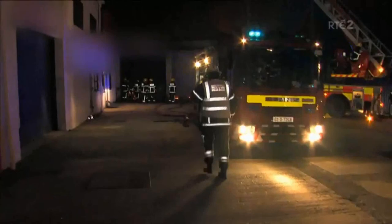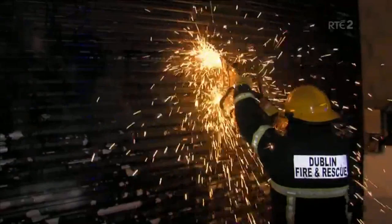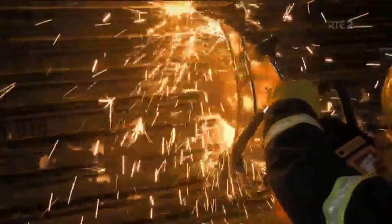In the dead of night, a major fire has broken out in an industrial estate north of Dublin city centre. A large warehouse is ablaze. The fear is that the fire may spread to other units and destroy the entire complex. There's no time to wait for the keys to arrive. Firefighters need to gain access quickly, before the situation becomes out of control.